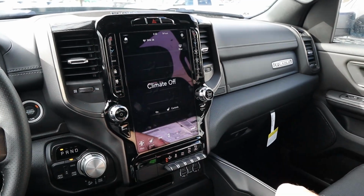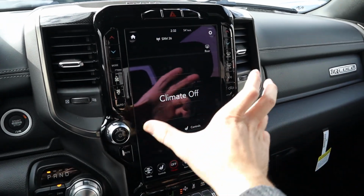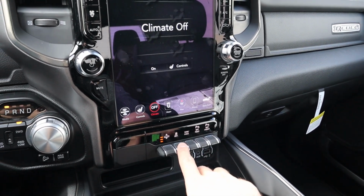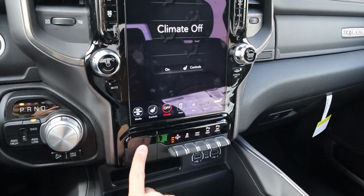We've got the 12-inch display in this particular Rebel. So you've got the hazard lights at the top, climate controls on either side, radio controls as well. And then you've got our parking sensors right here, your tow haul mode, stability control, and that's for the air suspension. And then we've got kind of like a blank switch section.